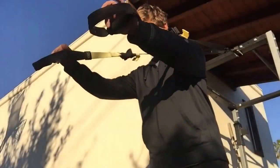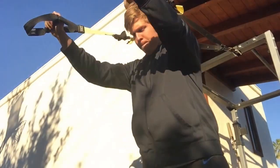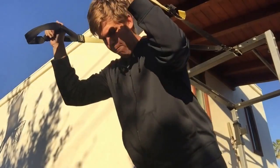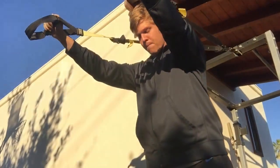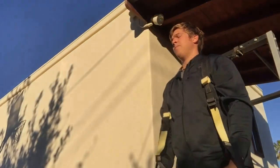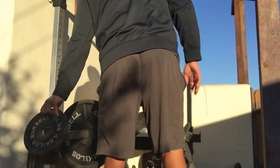The last thing I did was the TRX skull crushers. My favorite for the triceps. Talked about in the last video, in the chest video, but I always do these when I'm doing a push. And then just putting the weights back.